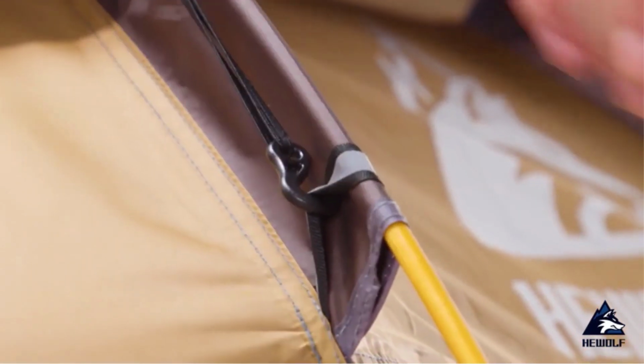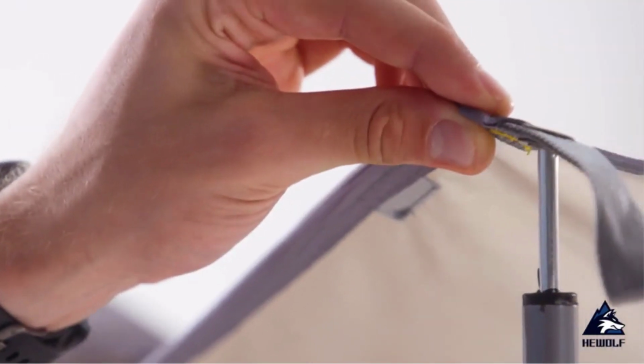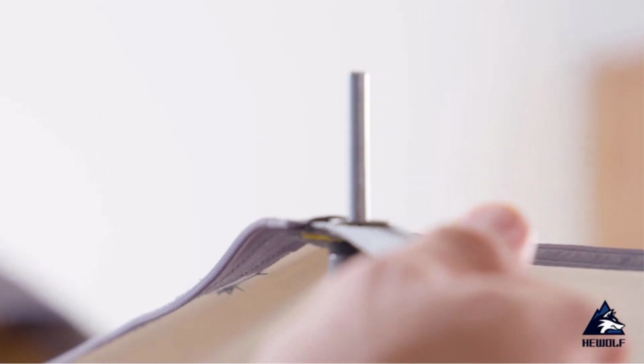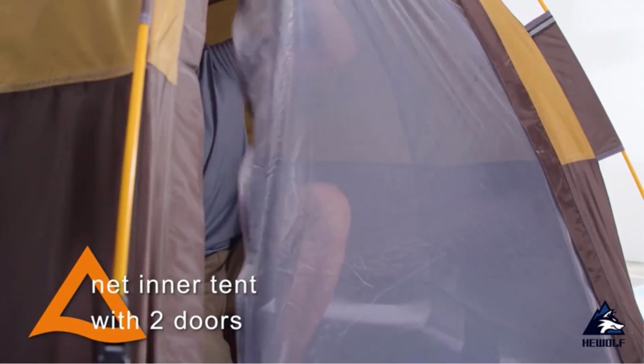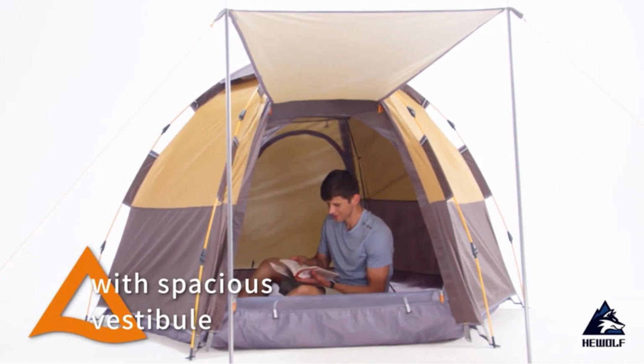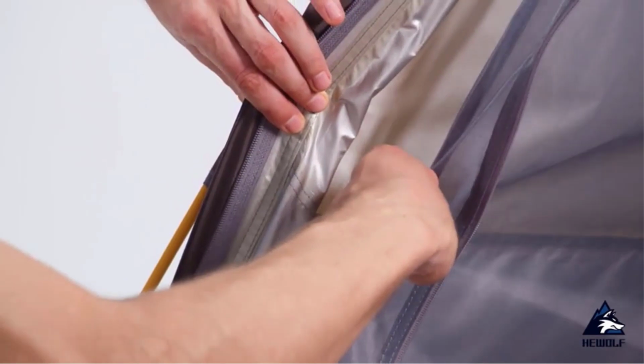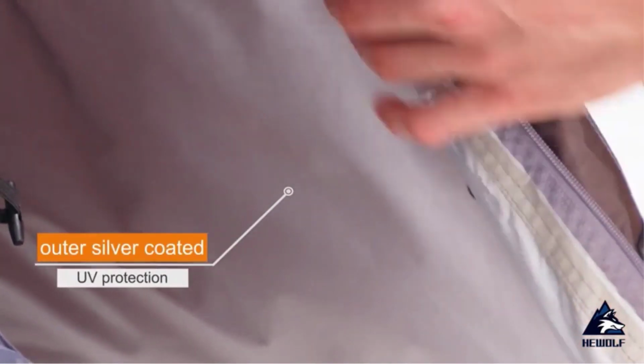The interior is nice and feels spacious with a high ceiling. The materials and construction don't quite match the Gazelle, but this is not a cheaply made tent, and you can expect it to hold up to the elements. We felt that the Hewolf was especially well ventilated, keeping it cool and mildew-free. The tall design also provides a good amount of headroom for a tent this size.